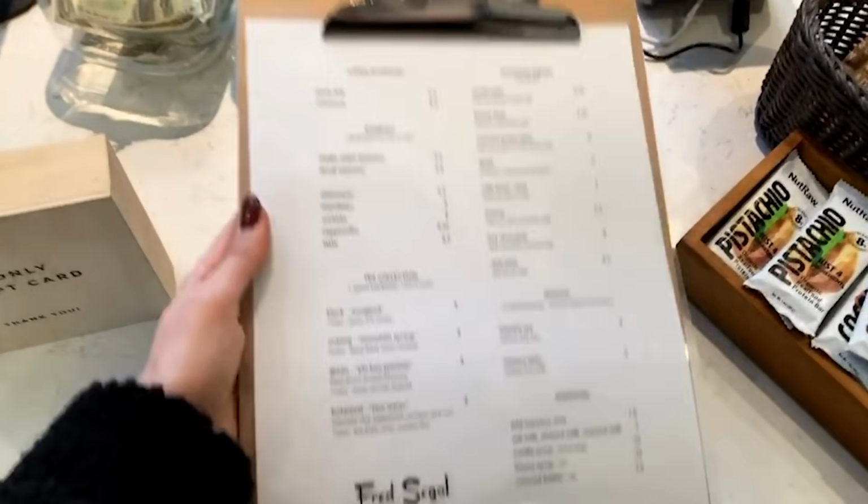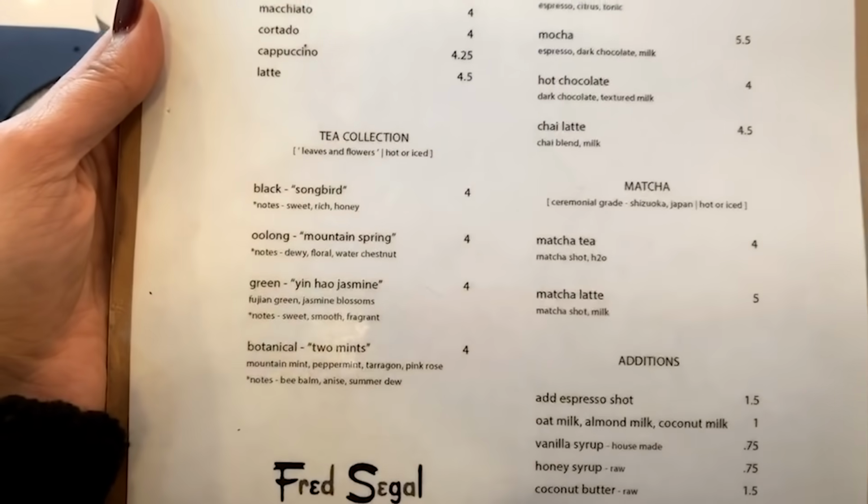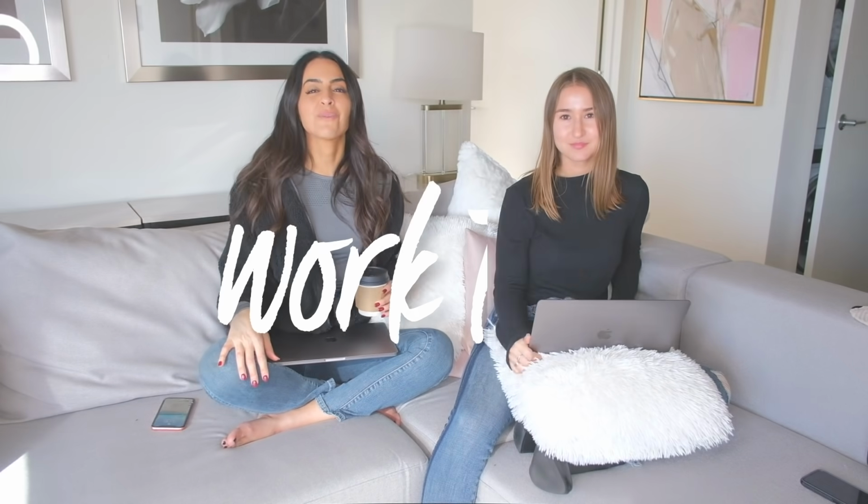I want to do an herbal tea. Let's see, what do I want today? Actually, the 2 mint's amazing. I love that one. Let's do that. It's perfect. Okay, guys, so we are back at my place.